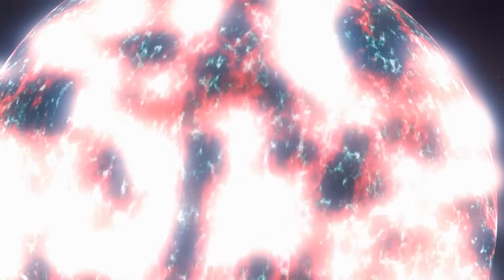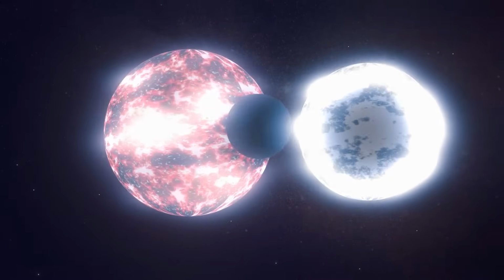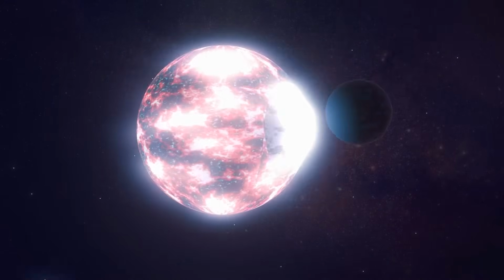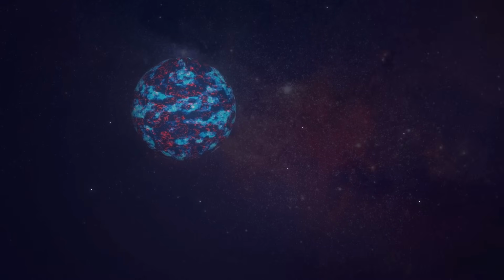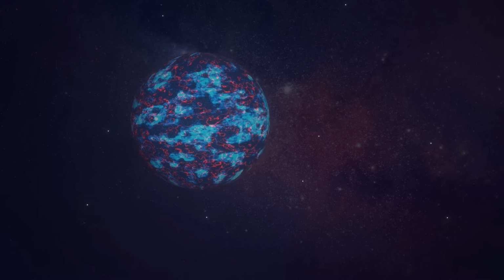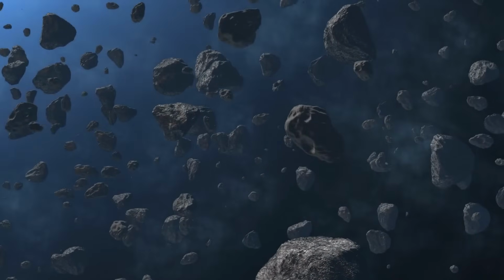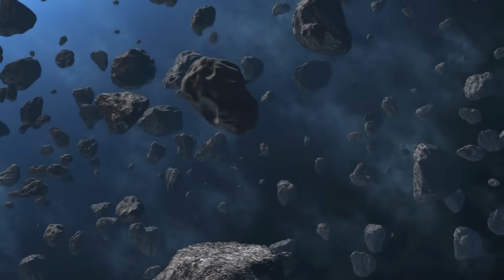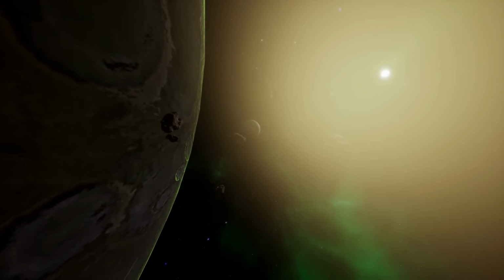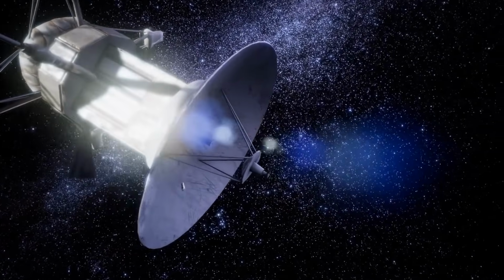It raises 2 theories. One suggests that Baekdu was once 2 stars, a white dwarf and a red giant. Hala orbited them both, and they merged before the red giant fully expanded. This allowed Hala to survive because the extra helium from the white dwarf prevented the red giant from growing too much. The second theory says that Hala formed from the debris created when the 2 stars merged. In this scenario, Hala would be a very young planet orbiting an elderly star. Astronomers plan to continue studying Hala and look for more planets like that.